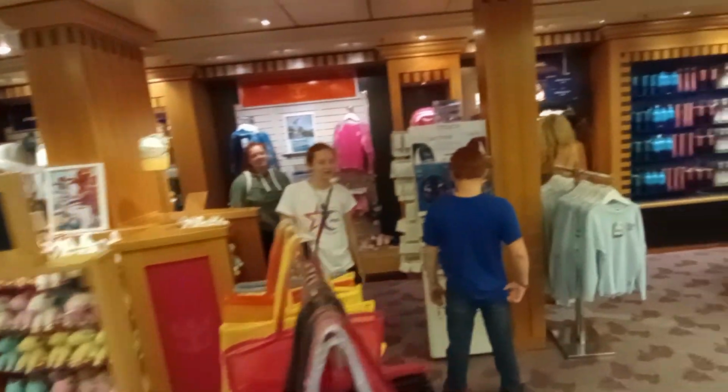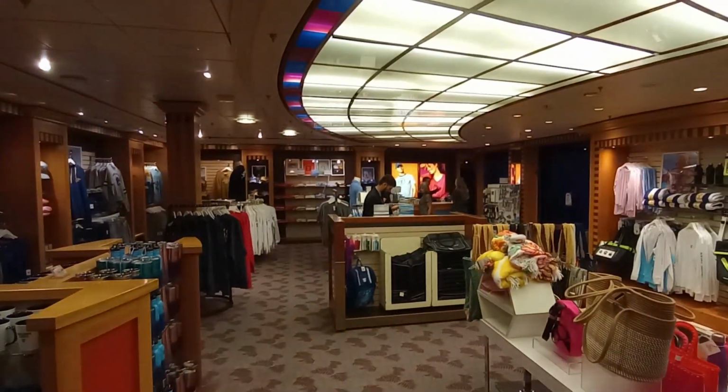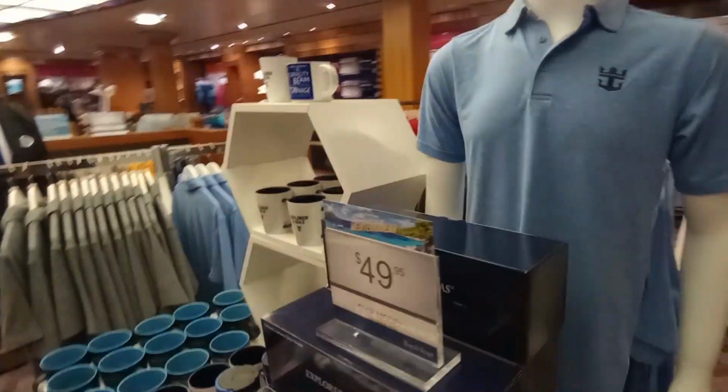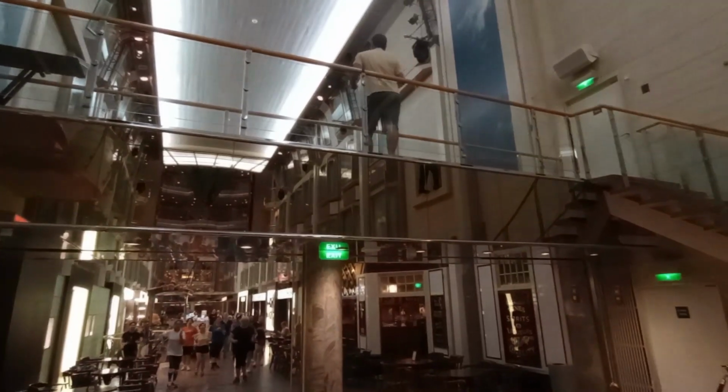This is the Royal Caribbean shop and you can get basics here. I will caution you, it is very expensive to buy some basics, so if you can bring things like toiletries along, I definitely recommend it. But if you forget something, they've got you covered.